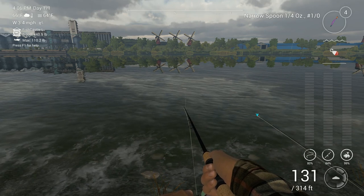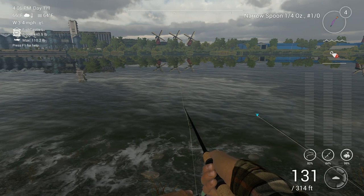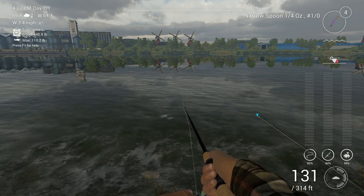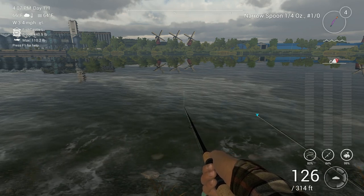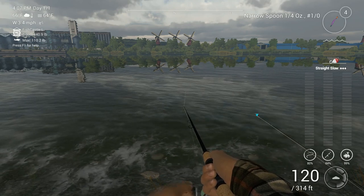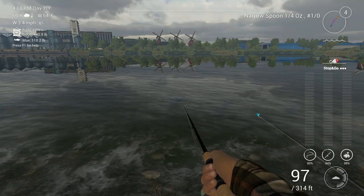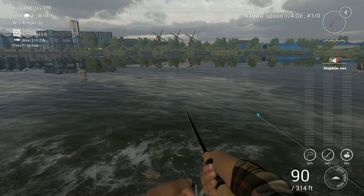Now, this is some pretty deep water. Pretty deep water. We're going to try a little bit of this. See if anything goes for it. Well, it looks like I'm getting a bite on the other one.